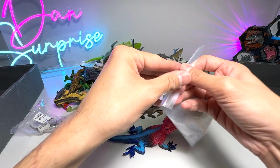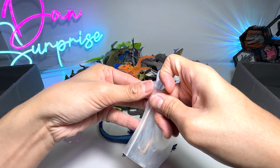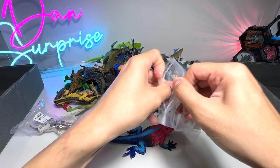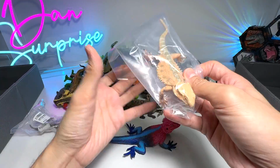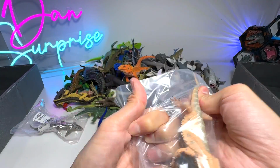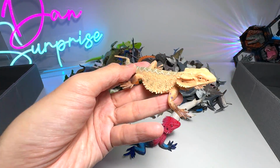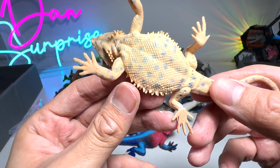Next new figure. Let's have a look at this. Also a lizard. Let's try to open this up. It's in a ziplock. Which manufacturer is this from? I can't really remember, but let's have a look. Let's rip this open. It also looks like a bearded dragon to me. Very cool. Let's have a look.